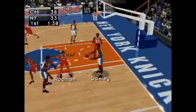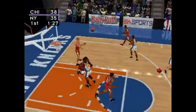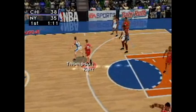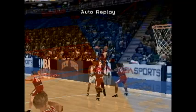Number 7 to Ewing. To Oakley. He hits it. Inbound pass to Kerr. From the right side to Klein. With the hook. Hits the rim. He grabs the board. Number 23 takes the fadeaway jumper. Number 7 gets the pass. Ewing. Pass to Starks. Takes the jumper. He buries the shot. Ewing makes the assist.